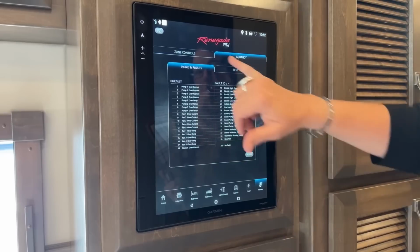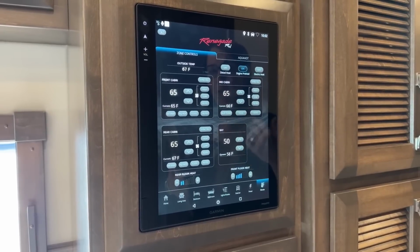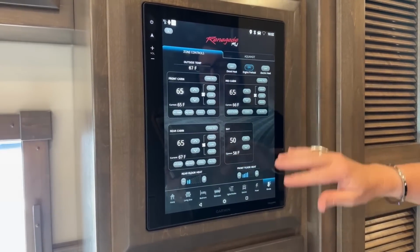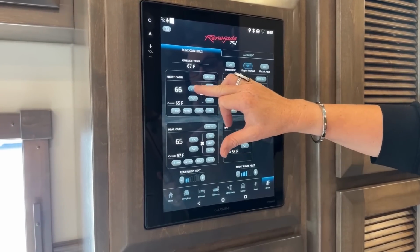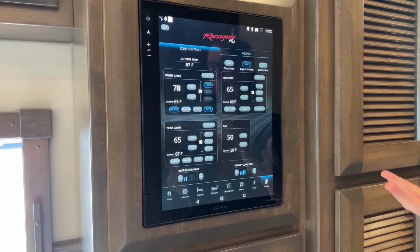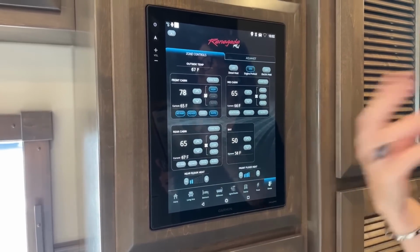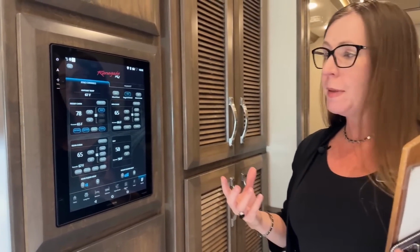Now, one thing I didn't do today is I wasn't running our air conditioner yet, because it was actually pretty chilly in here when I got in this morning. As you can see, everything's set for 65 right now. But if I wanted to turn up the temperature and go to auto, it's going to turn on my heat pump. I don't know if you can hear that through my mic or not, but you can really hear that heat pump turn on. And it's a little bit noisier.